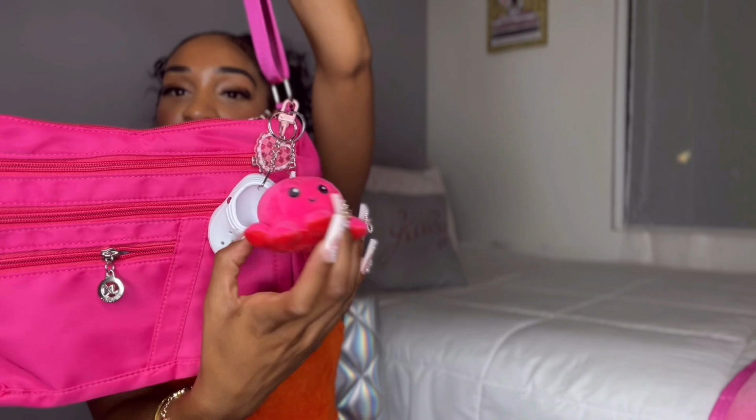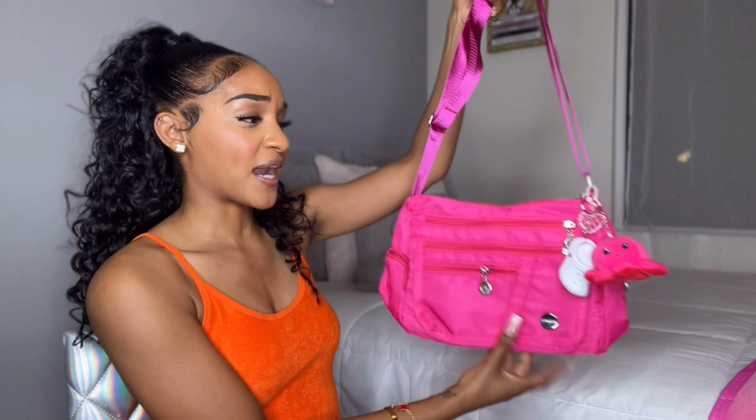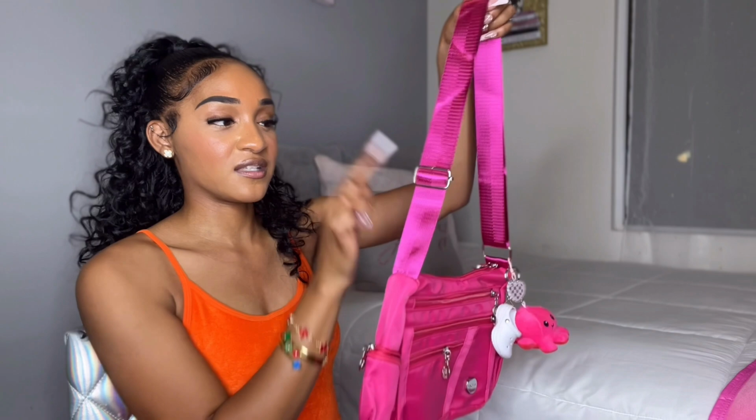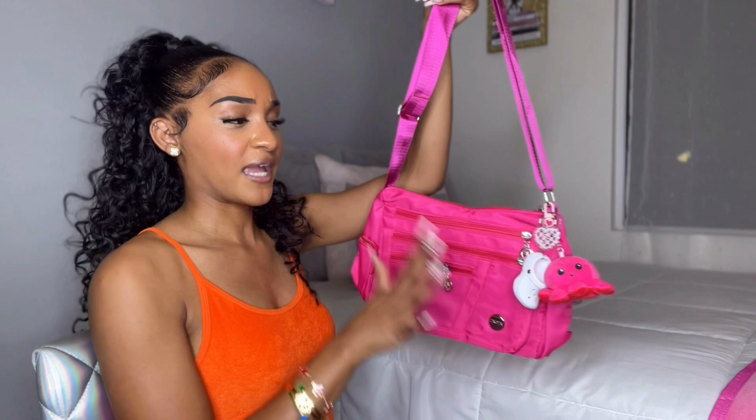And then I do feel like this bag will look better once you actually put stuff in it, because right now it's not giving shape, it's just giving flat. But I do feel like this will be really cute once you put some stuff in it, and then you can adjust it to your sizing however you would like to wear it. But yeah, this is my last little bag, just a cute little girly sporty bag. That's kind of what I was going for. And I do like the charms. I think it adds a cute little girly touch to it.